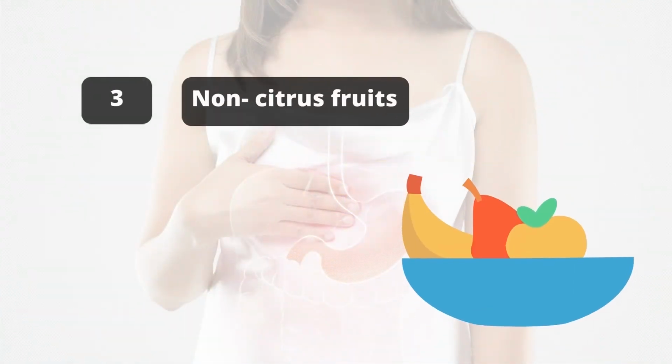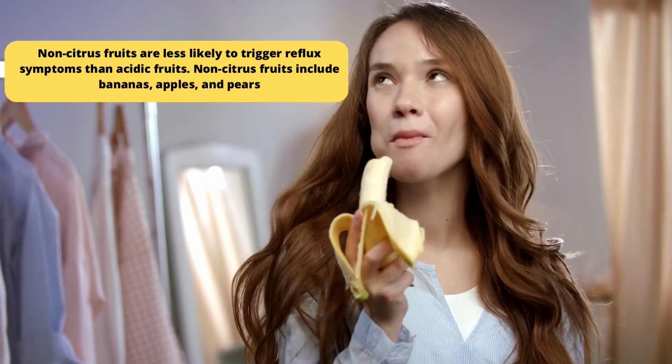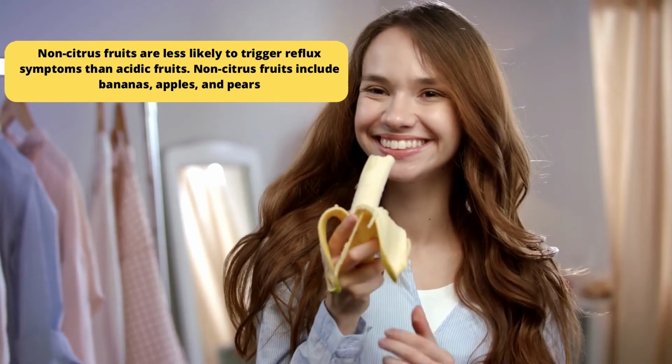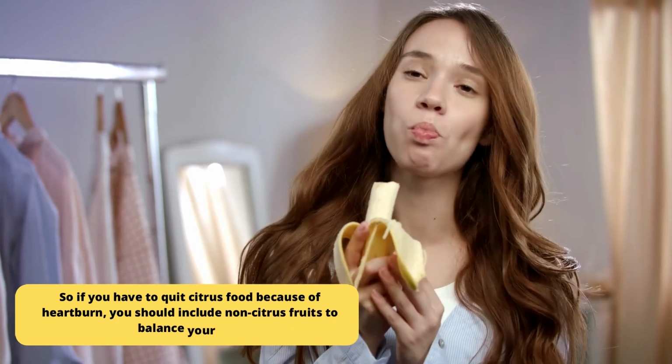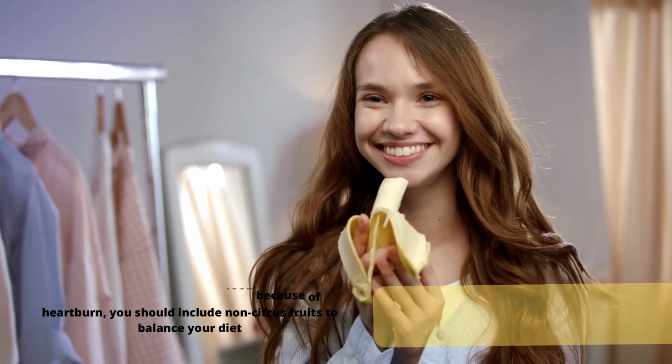Number 3. Non-citrus fruits. Non-citrus fruits are less likely to trigger reflux symptoms than acidic fruits. Non-citrus fruits include banana, apples, and pears. So if you have to quit citrus fruits because of heartburn, you should include non-citrus fruits to balance your diet.